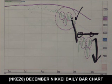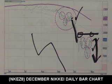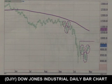So as you can see, it's not just here in the U.S. markets, it's happening around the globe. These inverted head and shoulders formations should produce a continuation back down. Let's see what we get, traders. A couple more charts to show you. Okay, traders, we are now looking at the Dow Jones Industrial Average daily bar chart.